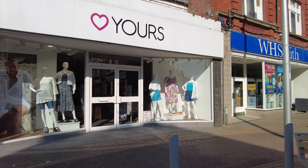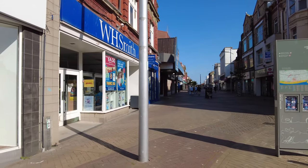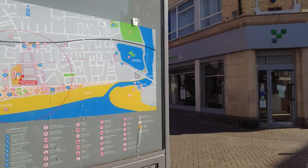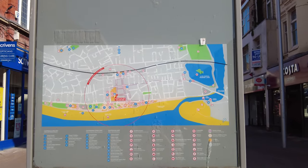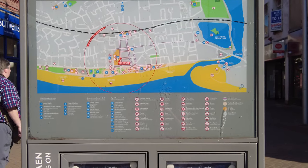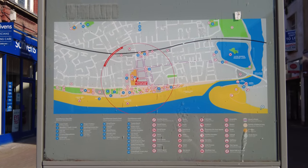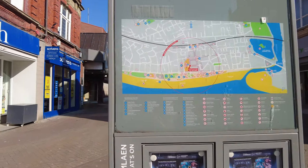Do you want to walk up there to the end? Oh yeah, here's a map here. I'll have to stand back a bit. Zoom in a little bit. We are basically the red dot. We are here and it tells you where different things are. Obviously, some of these buildings have changed over the years.